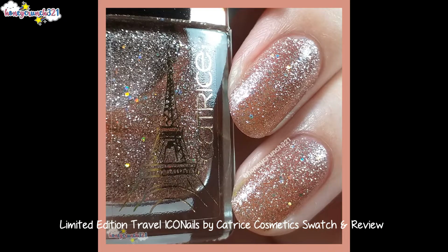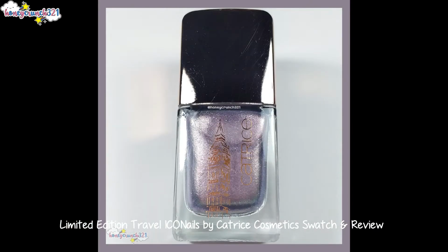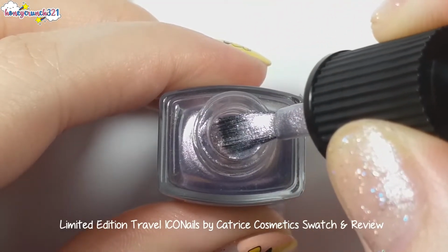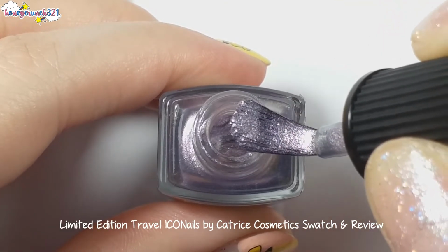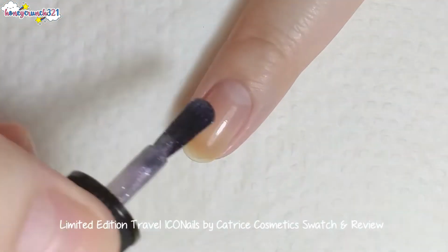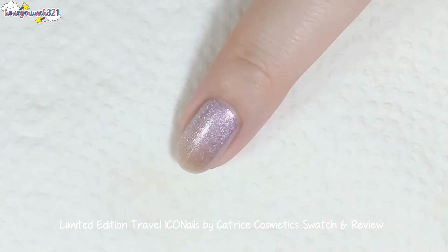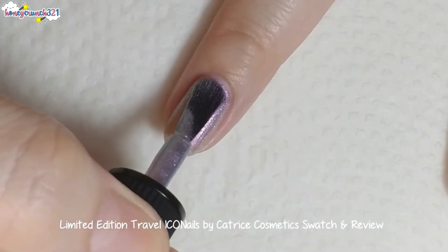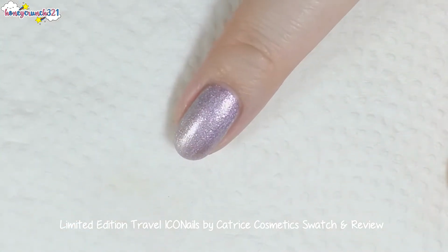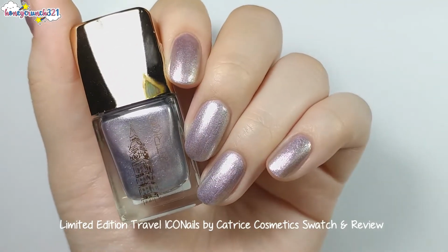Now let's move on to the second shade, which is London Calling. Now for the second coat. London Calling has a shimmery purple shade that shifts to a green color.